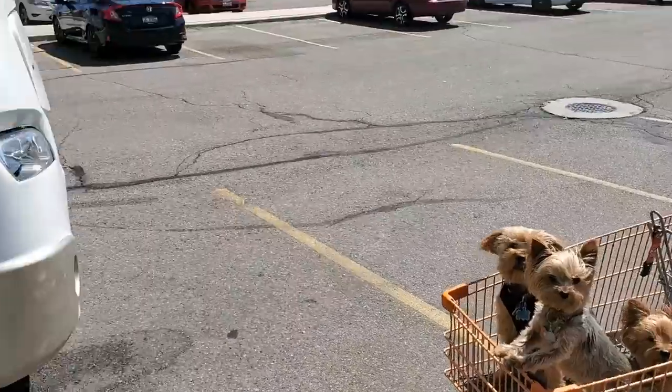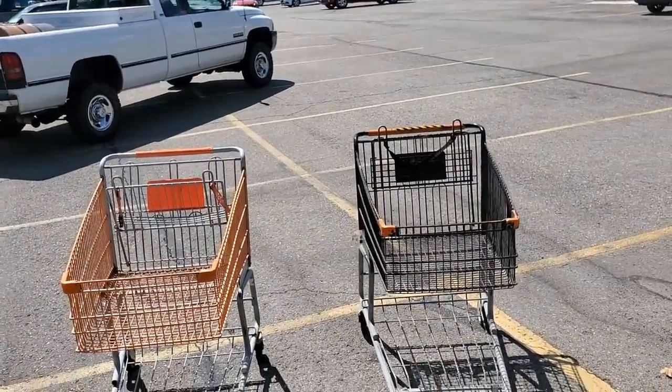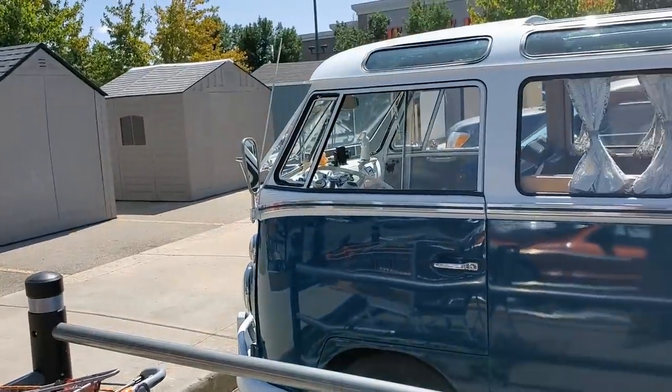All right, let's get these babies in the RV. I gotta go put my buggies up. Don't leave your buggies out where they can roll into people's cars. Just saying. Buy a pretty Volkswagen bus.